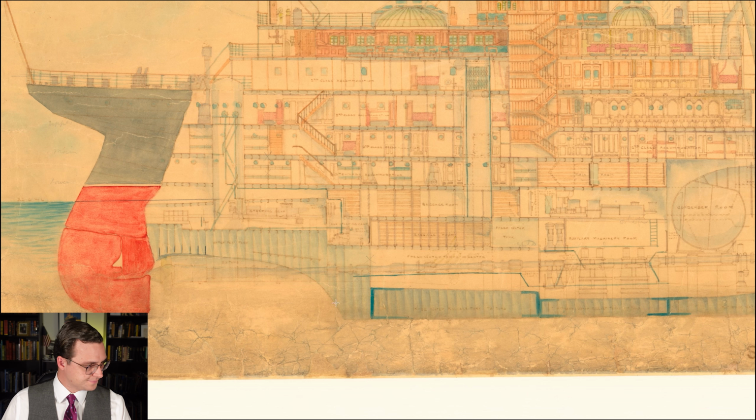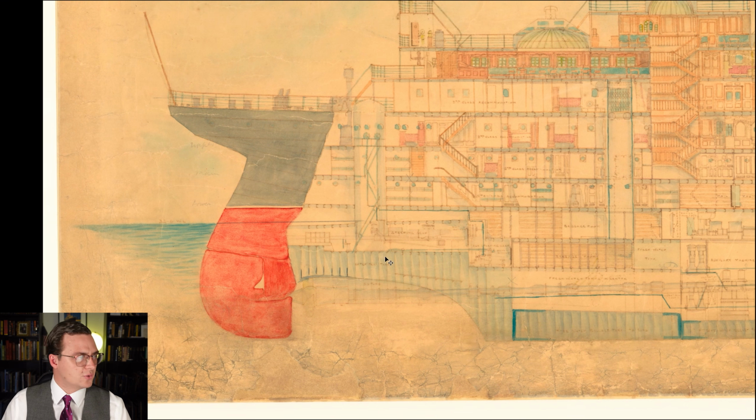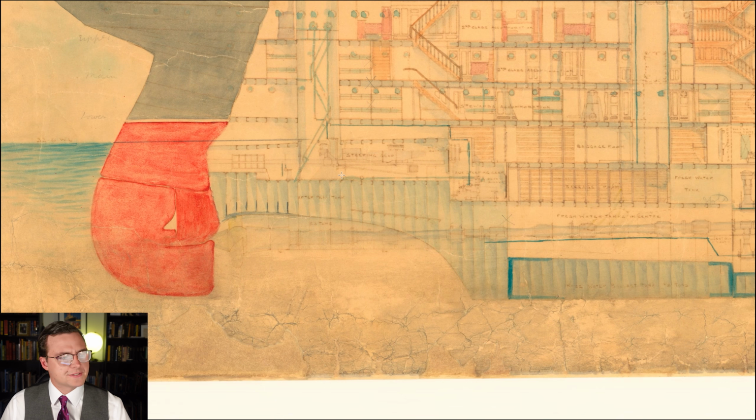And when we get to the stern of the ship here, you can see just how much of it is actually being used for tanks. So we've got the after peak tank here. And this is a really big tank. It's about 2 stories tall. And again, it's just an empty space that's full of water.